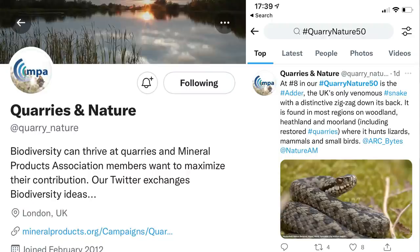The birds, wildlife and insects that have been helped over the past 50 years by restoration projects undertaken by members of the Mineral Products Association. And you can check out the 50 for 50 on Twitter at @quarry_nature with the hashtag #QuarryNature50.